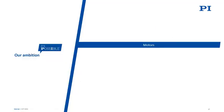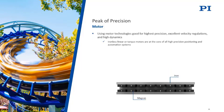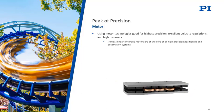To achieve the desired level of accuracy, stability, and performance, the choice of motor technology is another critical aspect of the precision motion system design. Air bearings are usually paired with iron-less linear or torque motors for the system to deliver the highest precision at high dynamics while maintaining exceptional velocity regulation. And there are several reasons behind this choice.